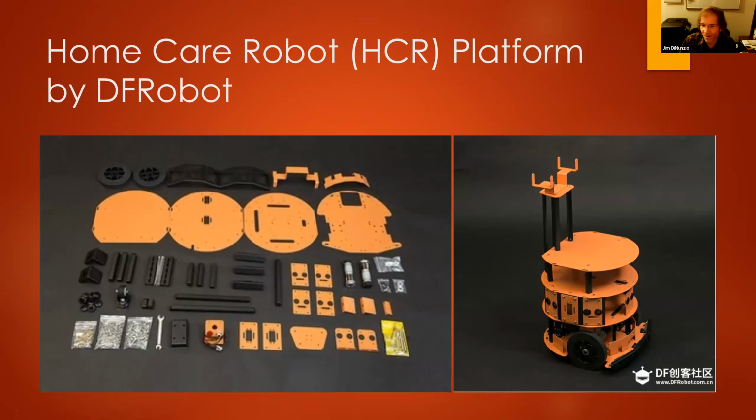Orange started from, or is built, let's just go from the build side. Orange is built with a couple of main components. The first one is the home care robot HCR platform by DF Robot. You can see it here, which I bought later after the initial part. So that's the base that I'm using.